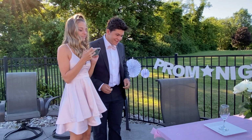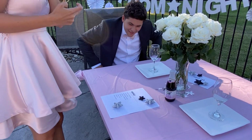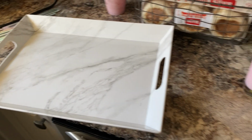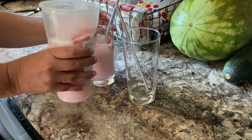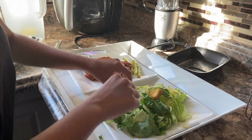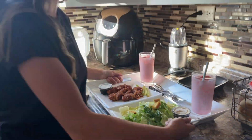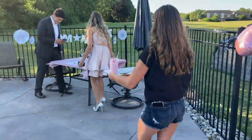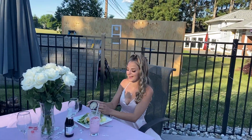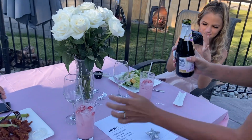Monkey bread! Look at the menu. There's a menu! Oh my god, I'll take a Caesar salad with a pink drink. We have this marble tray that we're going to serve the food on. Happy prom day. Don't worry, non-alcoholic.